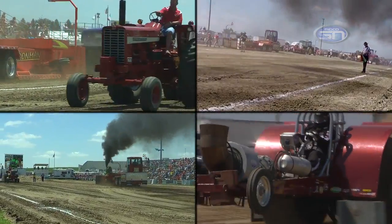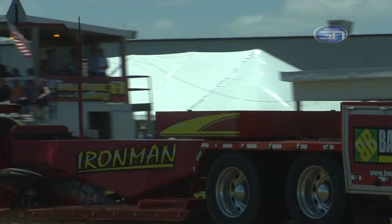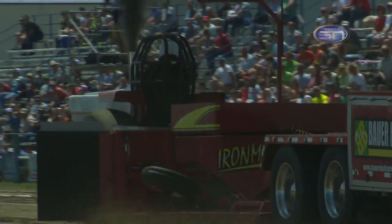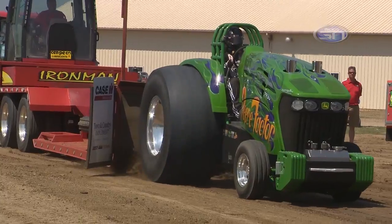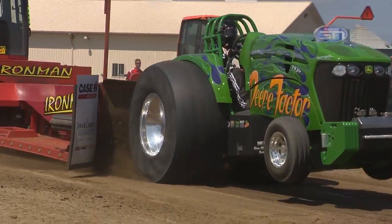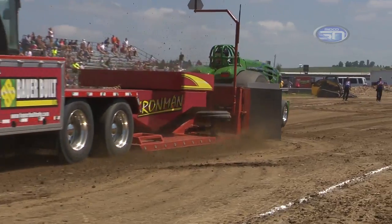We've got different weights where some of the tractors weigh 6,000, some weigh 9,000, so they set the sled accordingly so that the tractors can go so far down the track. But yeah, it is all about traction. You'll see the tractor get its front end probably about 6 to 12 inches off the ground, and they'll hook up and go. That's the best thing that you can actually do when you're on the tractor.